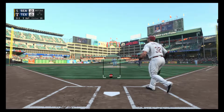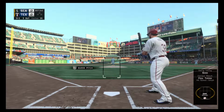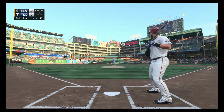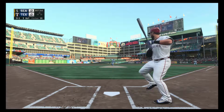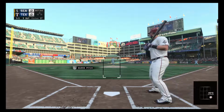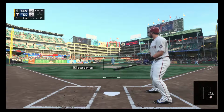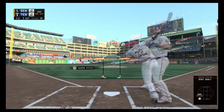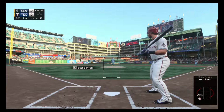Chop foul right at home plate. It's strike one. The windup and the 0-1. And 1-1 as this one's in on the hands. Who jumped the gun a bit on that swing, and he's down 1-2.